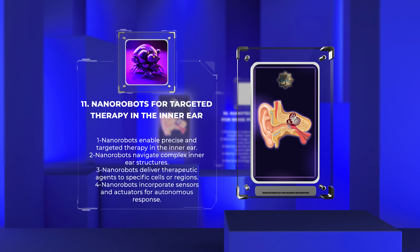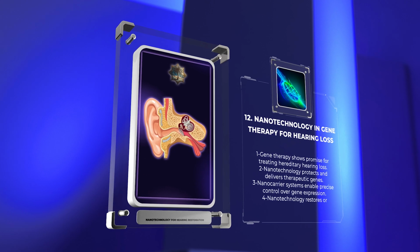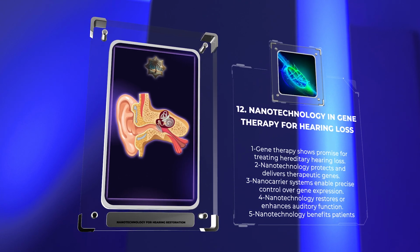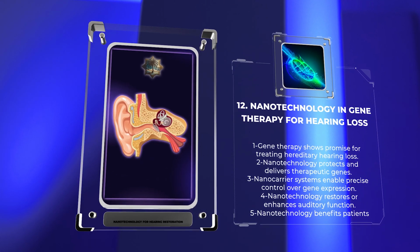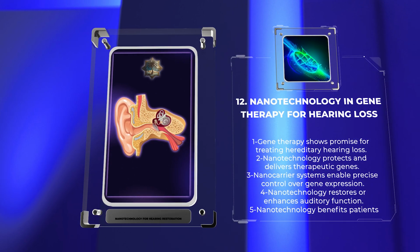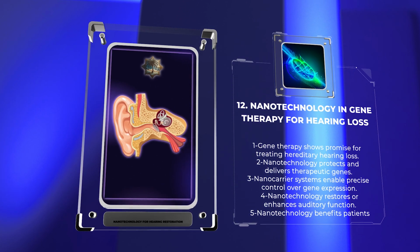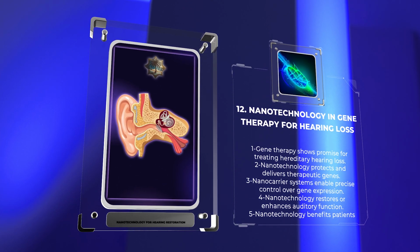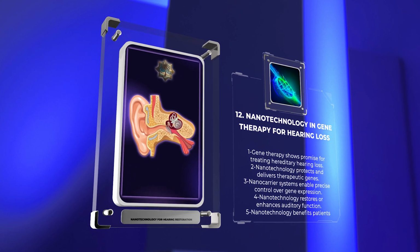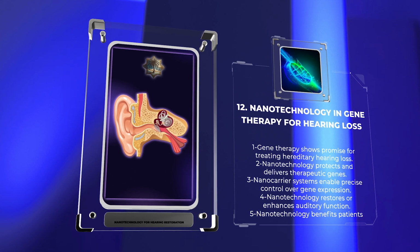Gene therapy has emerged as a promising strategy for treating hereditary hearing loss. Nanotechnology plays a critical role in gene delivery by protecting and efficiently delivering therapeutic genes to target cells. Various nanocarrier systems, such as viral vectors, lipid nanoparticles, and polymeric nanoparticles, have been investigated for gene therapy in the inner ear. Nanotechnology enables precise control over gene expression, offering the potential for restoring or enhancing auditory function in patients with genetic hearing disorders.